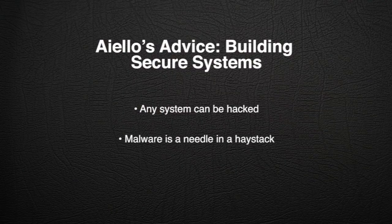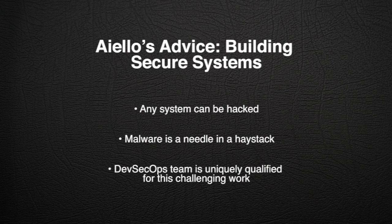Once you realize any system can be hacked, any system can be penetrated, then you start to think about, well, how do I really surveil that environment? Malware, trying to find it is like a needle in a haystack. You're not going to be able to find it. So instead, you really have to take this DevSecOps approach of combining the expertise of the folks who wrote the code with the folks who are going to operate it, with those information security experts. And then you can create a holistic plan for being able to really monitor your environment, address any security vulnerabilities, and then very quickly, if you've got these procedures set up, you can get your systems back to a known state, even if they have in fact been penetrated.